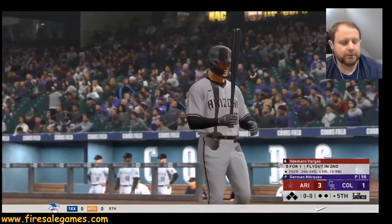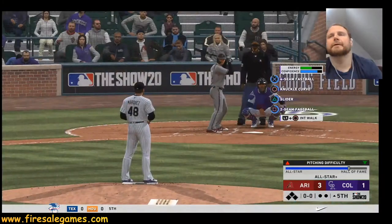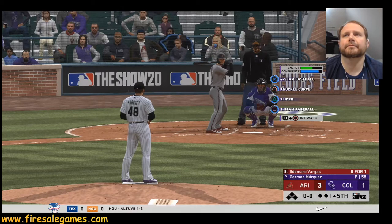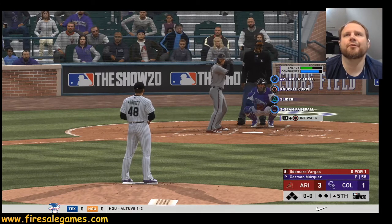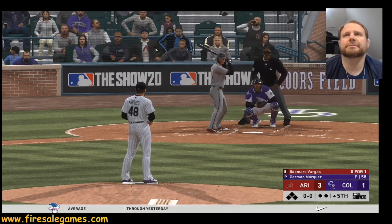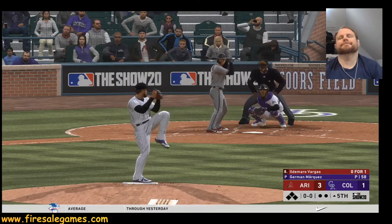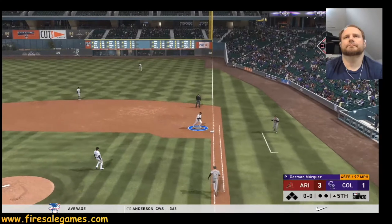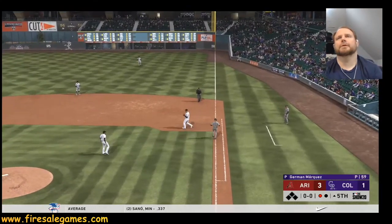Digging in to try it again, Ildemaro Vargas. He's in to get things going here in inning number five. 58 pitches. We'll probably get somebody warming up next. First offering, pitch of the at bat on its way to first. Fielded cleanly, and he'll take it to the bag himself for the out.